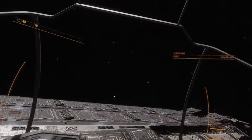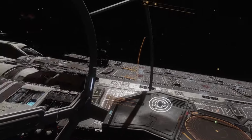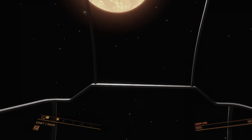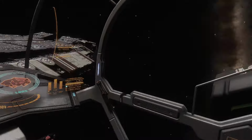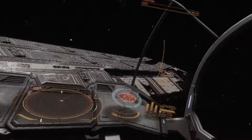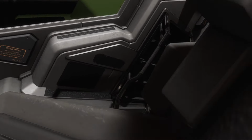Now we have marvellous visibility, the best visibility in the Asp Explorer. Of course we do. Look at how much more you can see in VR. You can look up and see the sun. You can look backwards and you can see some kind of light and the headrest there. But perhaps if we look backwards into the rear of the ship, you might be surprised, or you might be disappointed. I don't know. Can we see back?